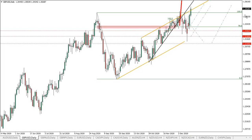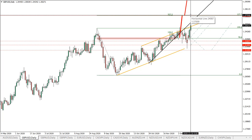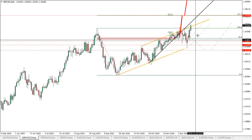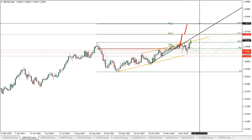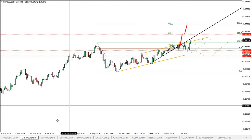Pound dollar, it's moving up as expected. So we are approaching the first target, which is still 170 pips away, but the pound seems to be very bullish, and I would expect one of these resistances to be tested at least, or probably the second one can be tested as well, because this is also a long-term view. This is a daily time frame.